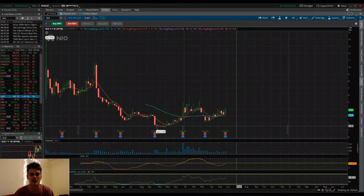Want to do an update video here on NIO. So this is ticker symbol NIO. Now, NIO has really just been pretty volatile over the past week or so. It had an upgrade from JP Morgan. Its earnings came out today, which were not as good as expected, sending the price down about 8%, reducing some of those gains that it saw in the rally leading up to the earnings.